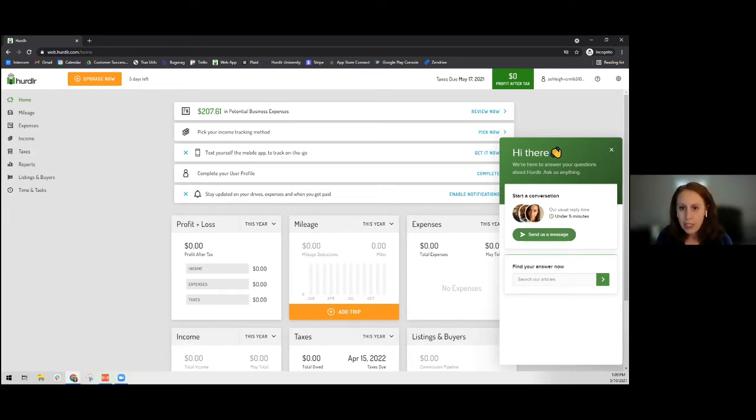Let me pause there and switch my screen over to the mobile app so I can walk you through everything in a little bit more detail.